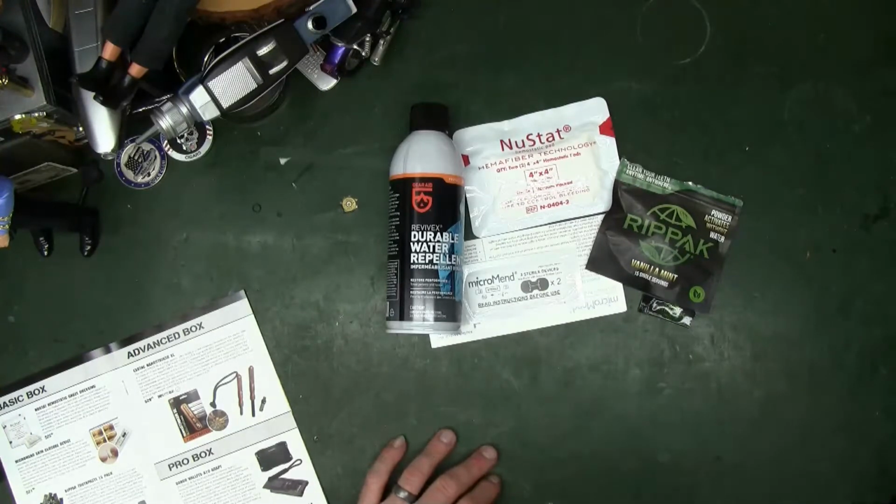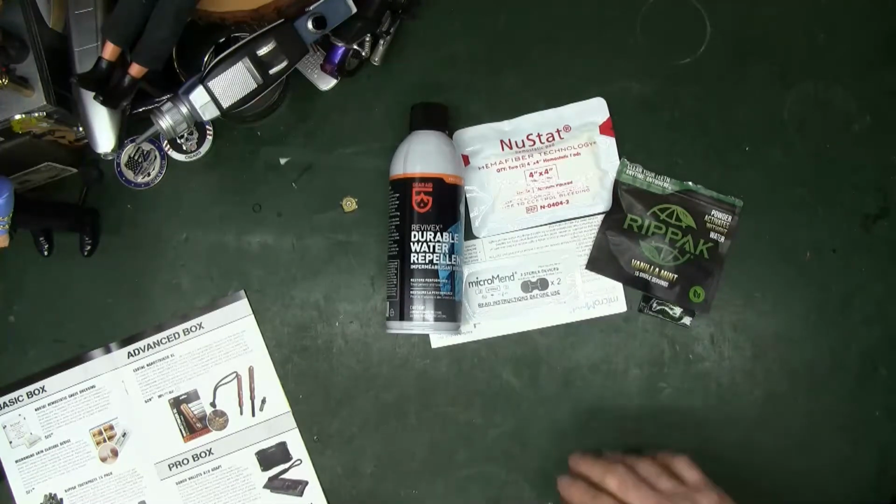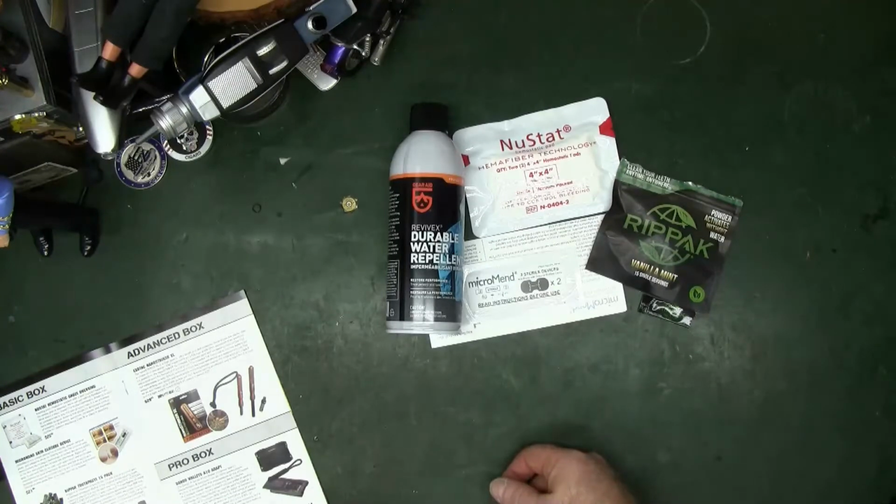My med kit is in there, and everything that I may need to make it for me and the wife for a couple of days. The world turns upside down. Now let's go to the advanced box.